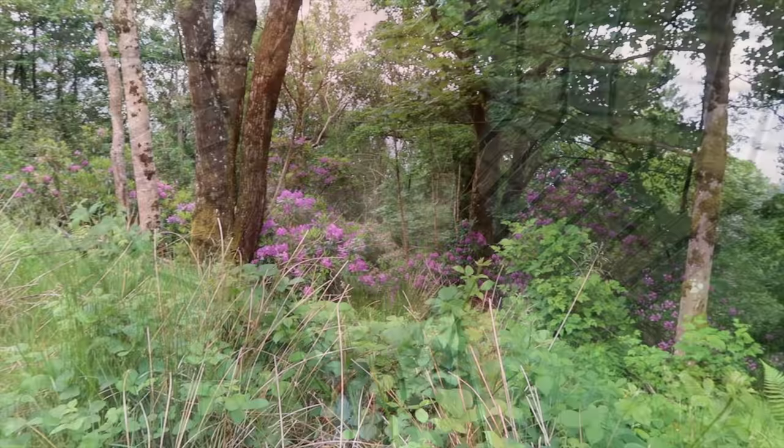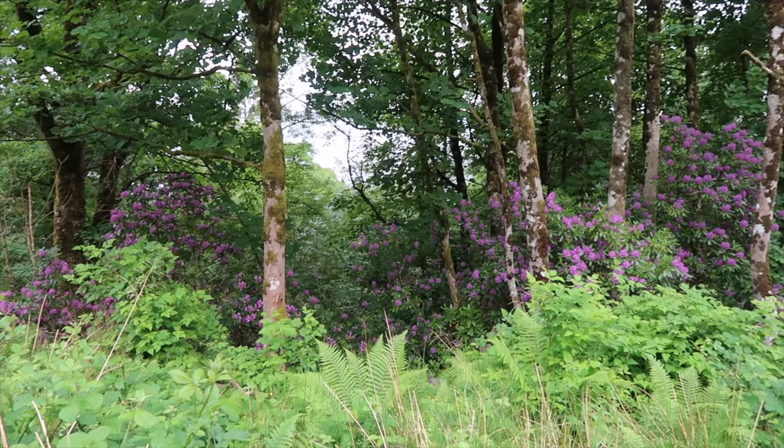But you know what's really nice? We are in the middle of the woods here, and there's rhododendron everywhere. It looks beautiful. Another pop of colour. Joerg, I just said we don't really have that in Germany. Rhododendron in the middle of the woods. No. I don't think we do.